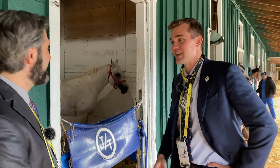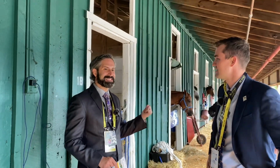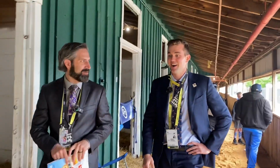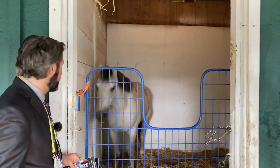Looking forward to seeing him out at the tender age, 10 years young. If he wins, he will actually be the second 10-year-old winner in 3 years. Wow. Because Paddy's Day won it a couple of years ago. I remember that. Paddy's Day is actually at our farm now. Oh, wow. We enjoy watching them on the track and just being around them as well.